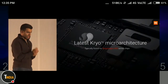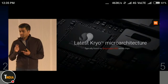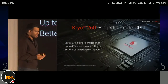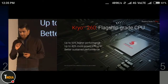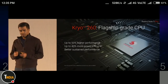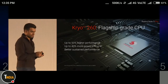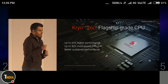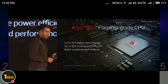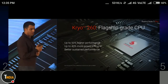Now these Kryo cores were previously exclusive to 800 series phones, things like the Snapdragon 820 and the Snapdragon 835. And Snapdragon 636 comes with Kryo 260. These are based on the flagship grade ARM A73 core. And here are some of the benefits that you can see here. It has up to 50% better performance and is almost 40% more power efficient.